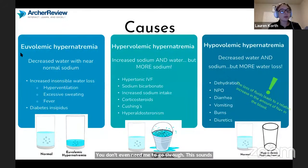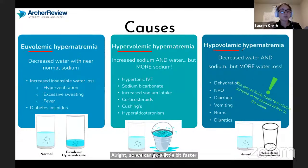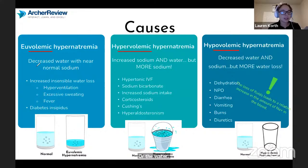All right, so we can go a little bit faster now because we understand that there are three types of sodium imbalances on each side. So we have euvolemic hypernatremia, where the water has stayed the same, but the sodium goes up, or the water decreases slightly, but the sodium stays the same.